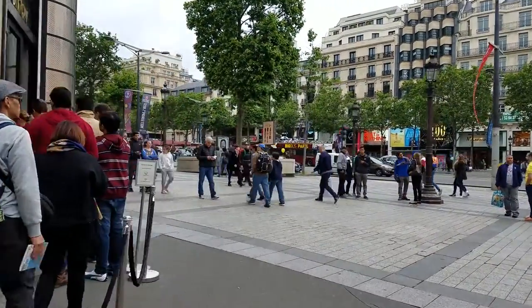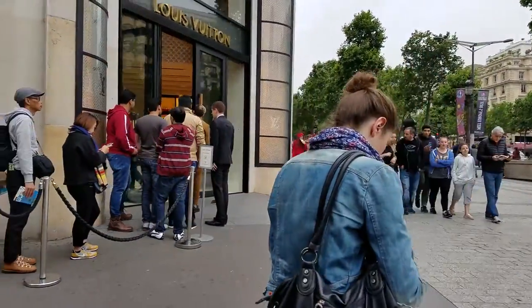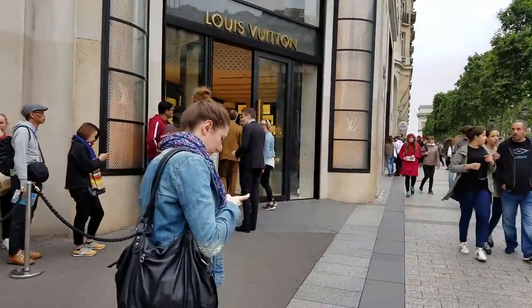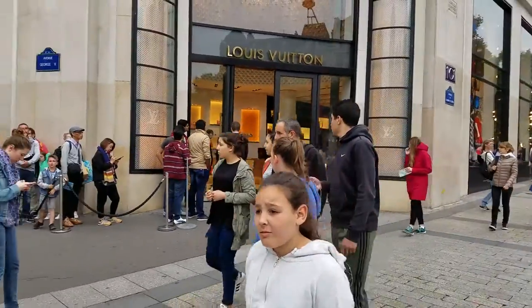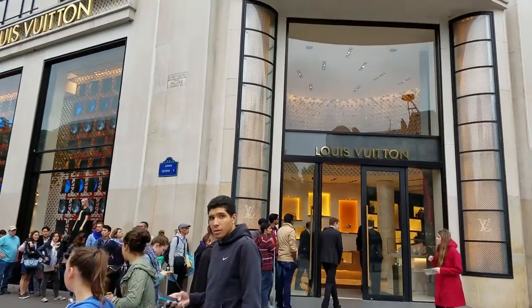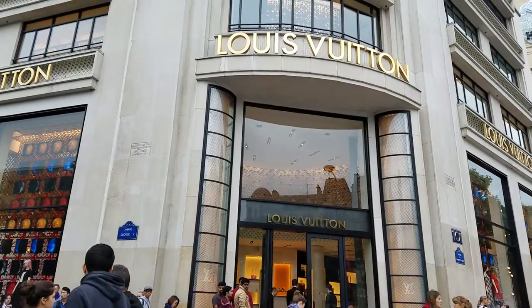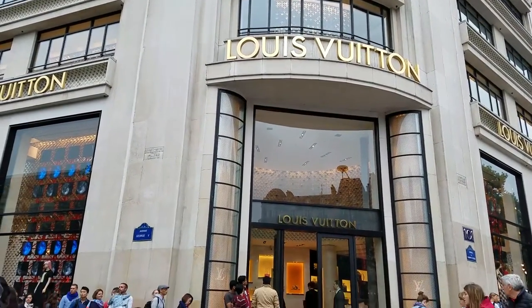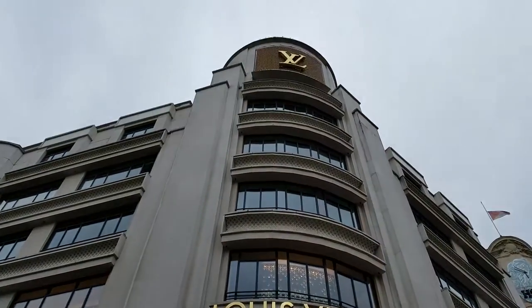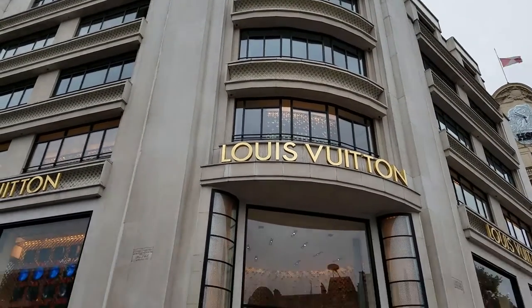This is the line for the world famous Louis Vuitton. Now, Louis Vuitton has stores everywhere, this is true. But here in Paris, this is their flagship store. This store is a store slash museum. See, how many levels of this? 1, 2, 3, 4, 5 levels of this place. I think 3 of them are accessible to the average person.